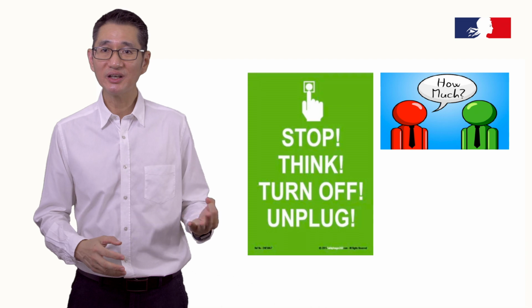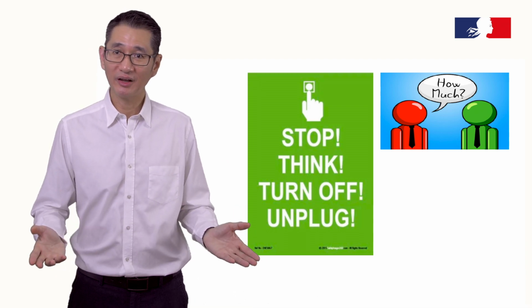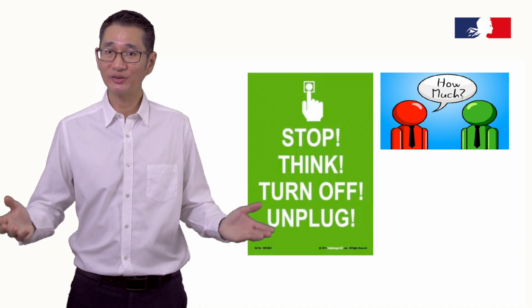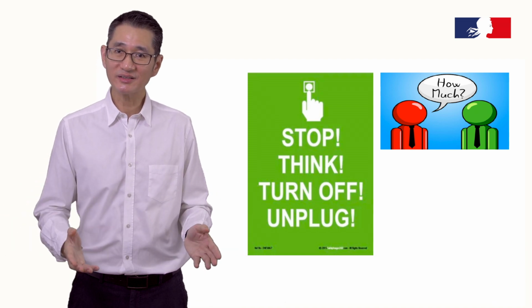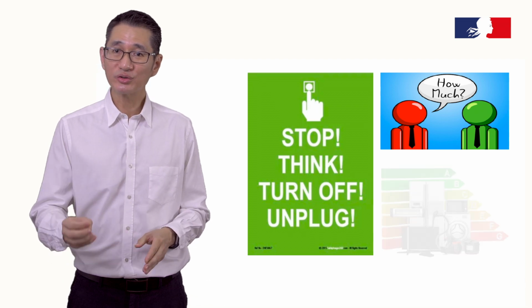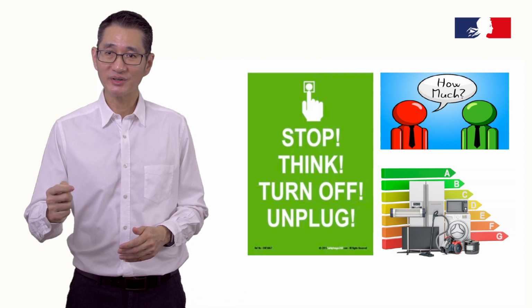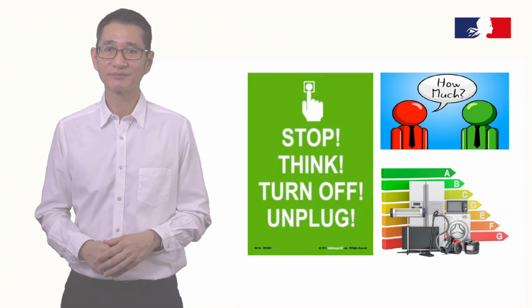Do we need 3 TVs, 2 refrigerators, 5 standing fans, 3 to 5 handphones per person? Do we need a 100-inch TV? Excesses will increase energy consumption in our homes. Finally, use energy efficient equipment. Look for energy efficiency labels whenever we purchase any electrical appliances.